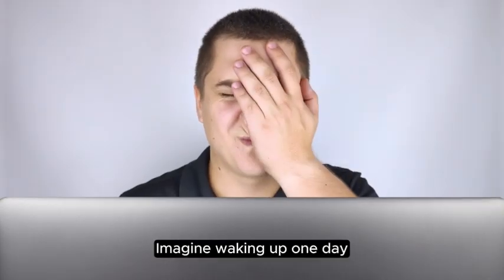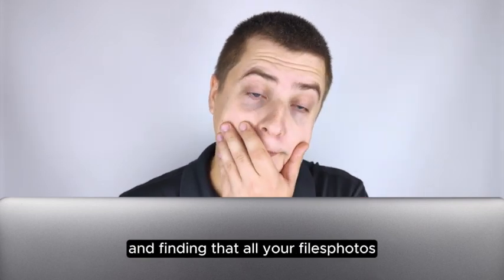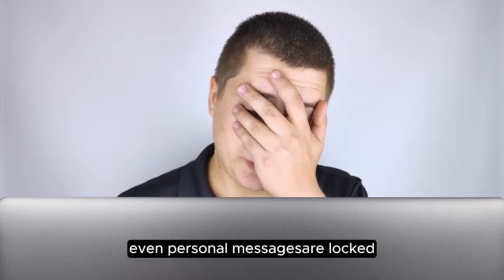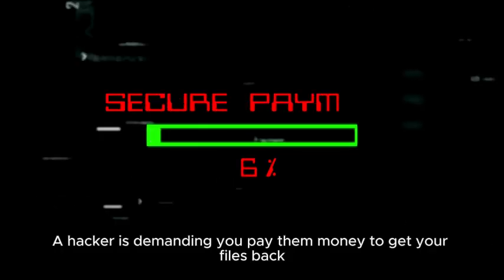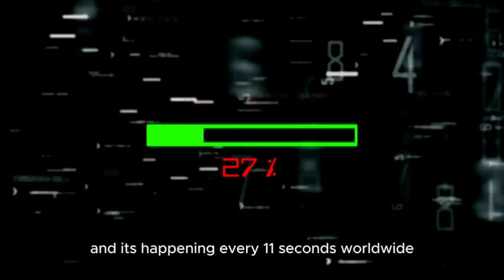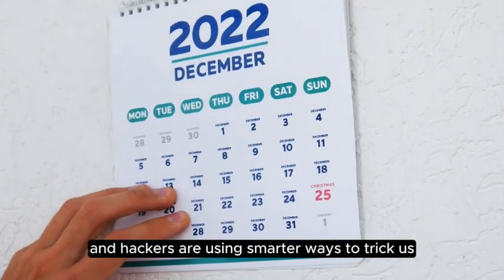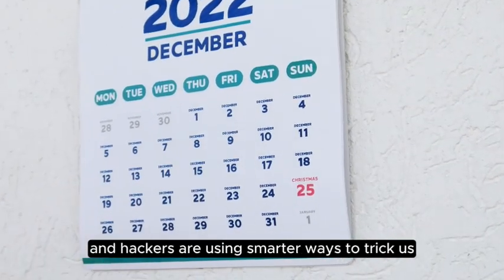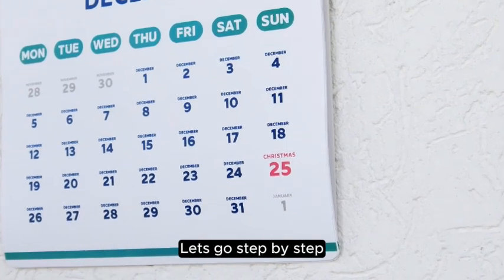Imagine waking up one day, opening your computer, and finding that all your files, photos, work documents, even personal messages are locked. A hacker is demanding you pay them money to get your files back. That's ransomware, and it's happening every 11 seconds worldwide. In 2025, ransomware has become more targeted, and hackers are using smarter ways to trick us. But here's the good news: you can stop them. Let's go step by step.